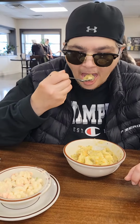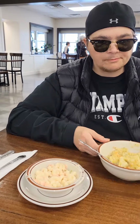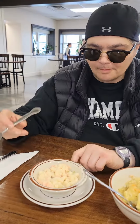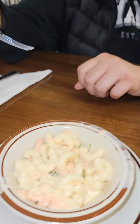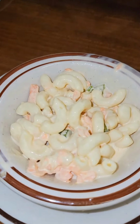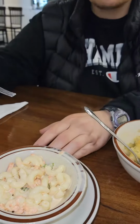Chicken cut up almost in like a little square. Okay, check out that nice tender moist chicken. Yeah, check out your macaroni. Wow, check it out, guys. It looks really awesome.